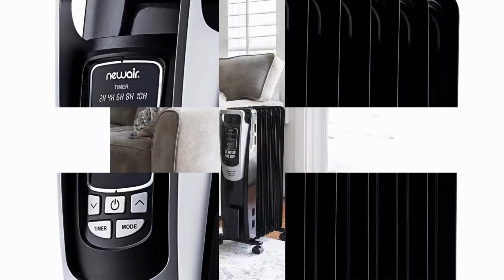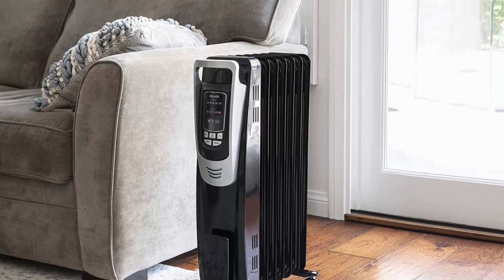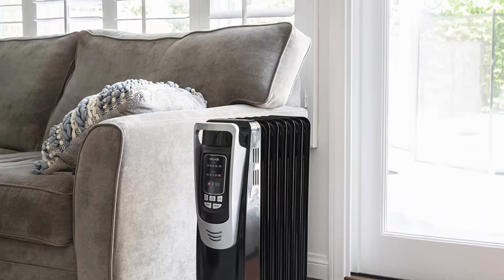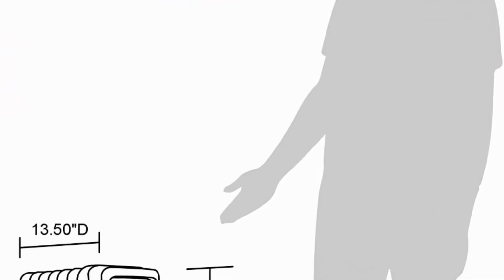Thanks to the eco mode, you can keep it on all day without worrying about your electric bills. It's one of the most efficient heaters around. Totally silent operation. Unlike convection heaters that require a fan to pump out hot air, this space heater uses diathermic oil inside its radiating fins to keep you warm without making a sound. The result? Quiet comfort in rooms up to 12x13.